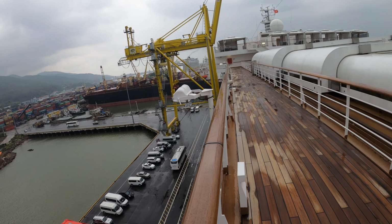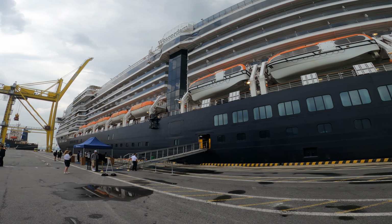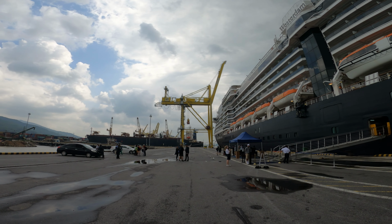What you'll also find here are a series of local taxi drivers looking to get hired for a set price for the day or for set fare trips to places like Hoi An. Now please note that these ones close to the port typically will offer prices that are just wildly inflated, often 4 to 5 times the price of what they really should be. Now my tip here is if you go out beyond the port gates, you'll find many drivers out there waiting who will often offer you a much more reasonable fare.